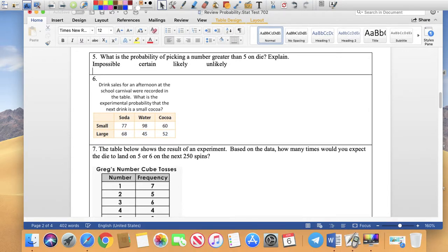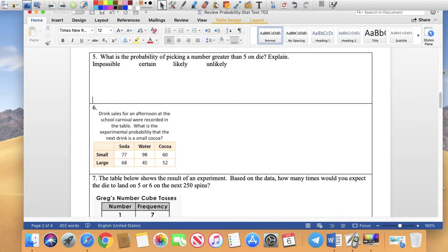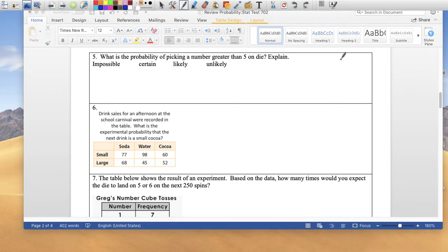5. So what is the probability of picking a number greater than 5 on a die? Well, a die has 6 numbers, right? Greater than 5 is just 1, so it's just the number 6. The probability of picking a 6 is 1 out of 6, and it would be unlikely. Why is this question here? 6, right?